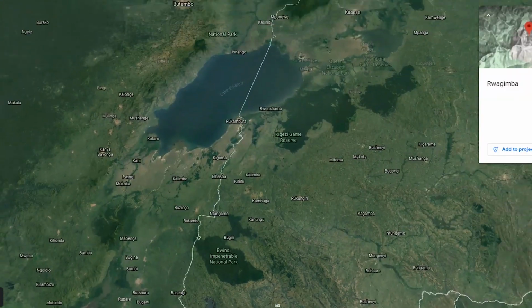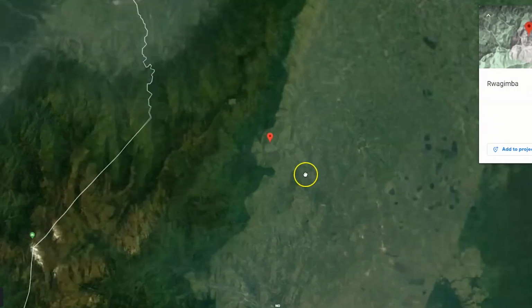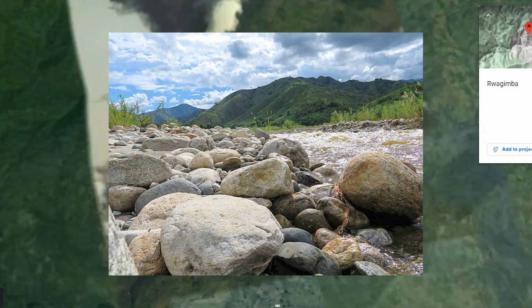If you would like to do something even more unique, you could visit one of Uganda's hot springs. There are several, for instance, the Rwagimba hot springs, that are highly respected by the locals. To get there, it is recommended to ask for help from a guide that will drive you to where the road ends. And then you have to hike through some steep hills, and then you're there.